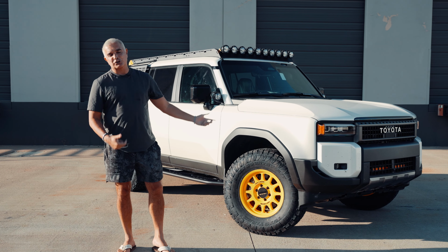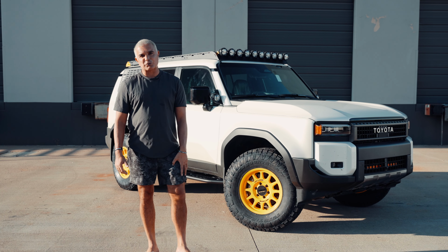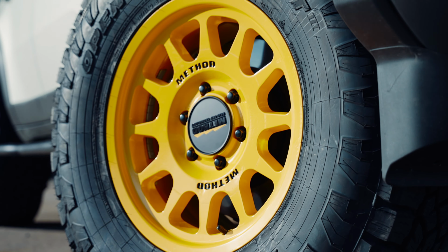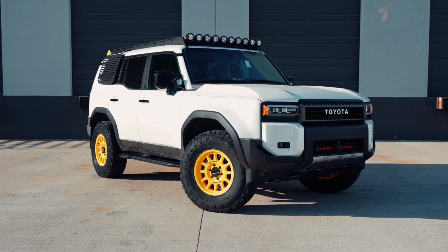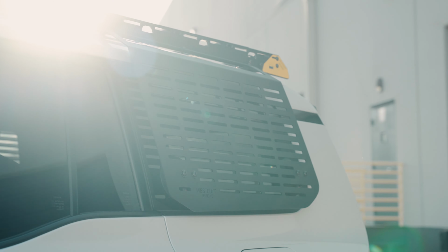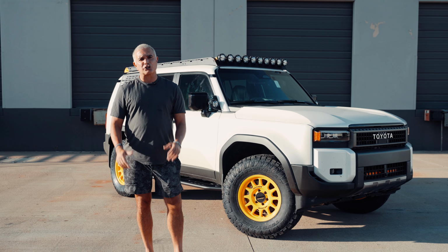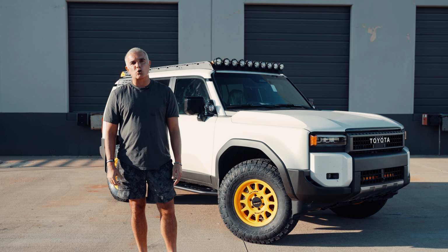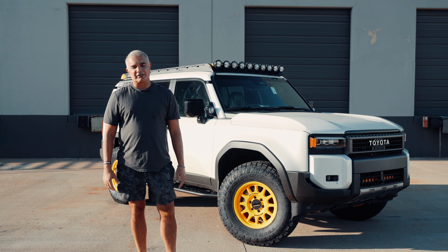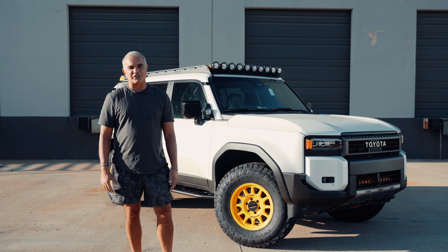I bought my Land Cruiser a couple of months ago, but there was only one shop that I had in mind, that was Westcott Design. Reno has a couple of good shops, and I thought about it local, but I really wanted it done quality, and I was really excited with Westcott and all the videos I had watched.